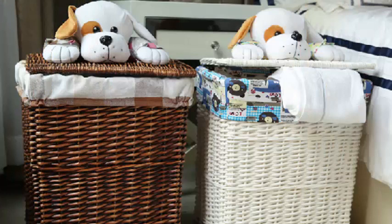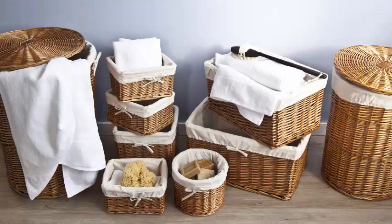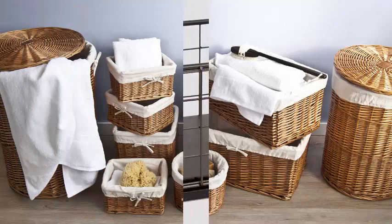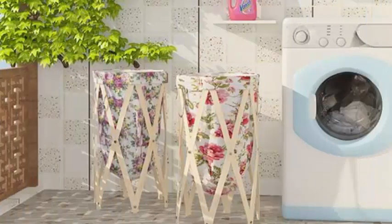Plastic baskets. These baskets are simpler and certainly not as elegant as those made of metal or wood, but they are a popular option due to their price. In addition, we can find them in many colors. They are easily cleaned and they are light.